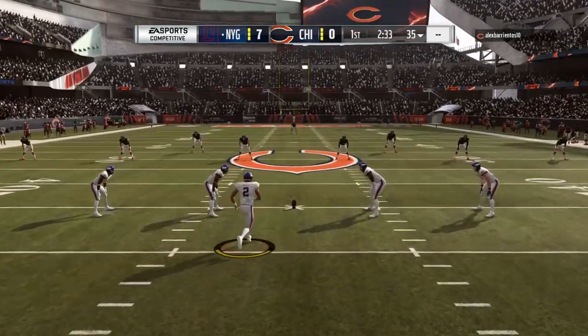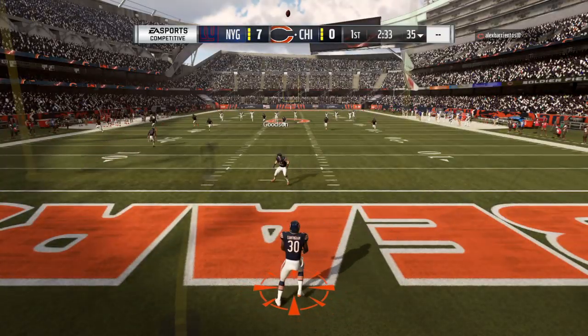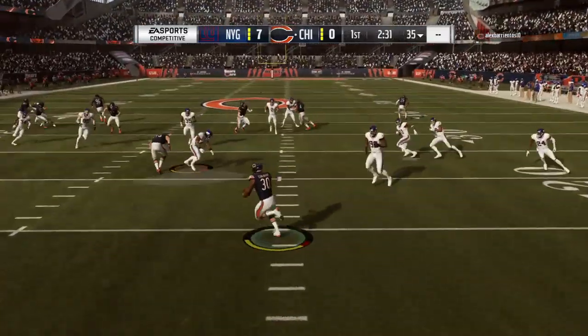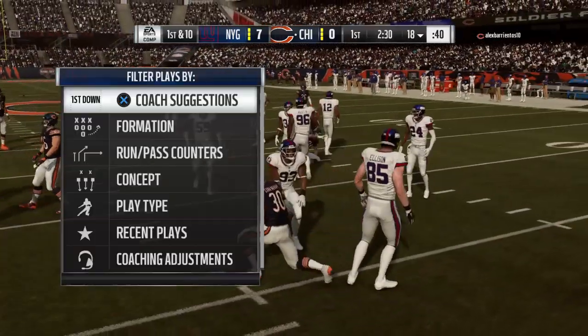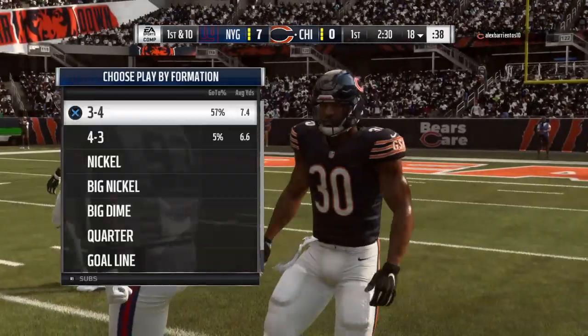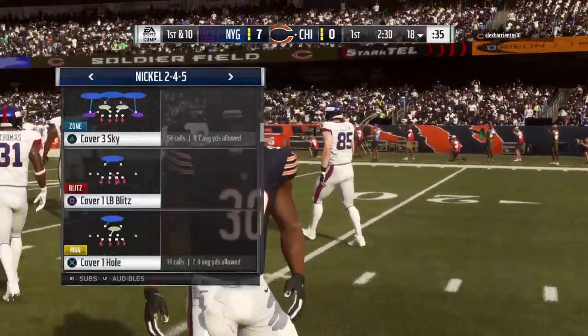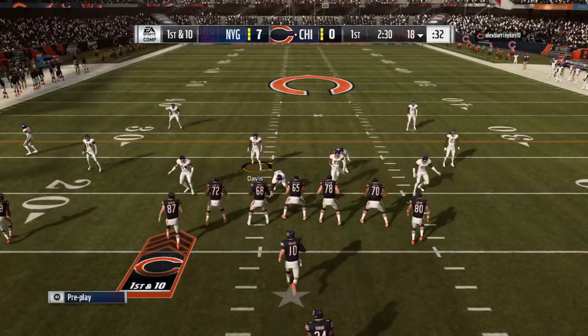Rosas now to kick this one away. This will be taken to the back of the end zone. And the decision to bring it out is going to cost him about 7 yards all told as he's taken down back shy of the 20. Trubisky brings the Bears up, 1st and 10 at their own 18.